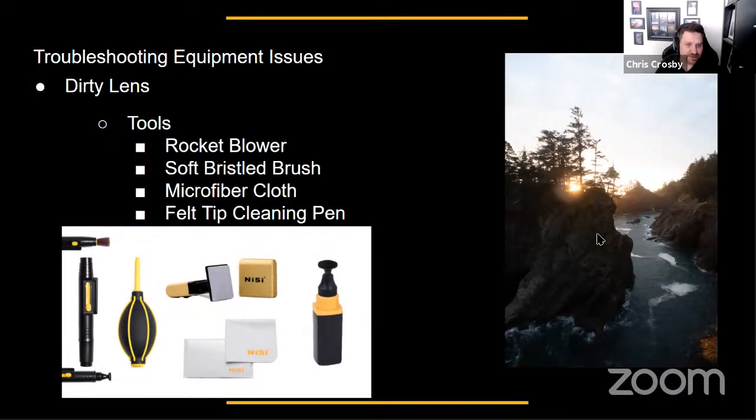Below, you'll see some samples of all of these things, including the rocket blower, the soft bristled brush, and felt tip on the left. And they have these larger swabs that you can use to clean filters up there on the middle top. And then, of course, a microfiber cloth should be in everybody's bag, and it's usually in my pocket, to be honest, because I clean my lens often, especially when shooting by the ocean. And then, of course, another felt tip pen. So these things are really crucial in cleaning your lens.